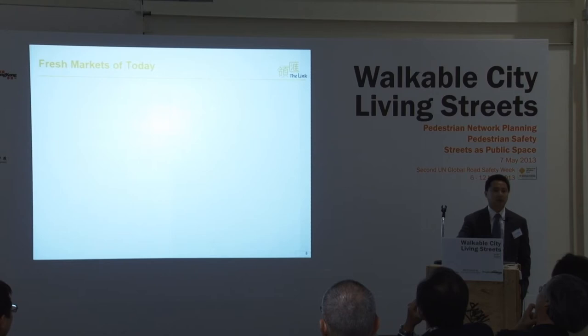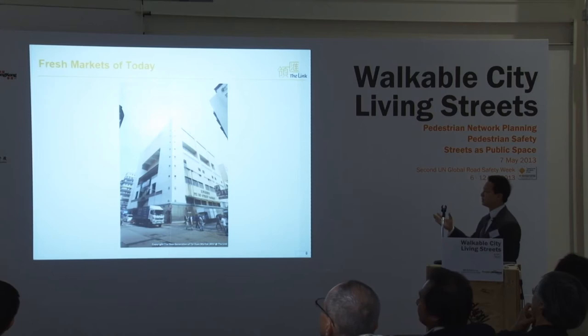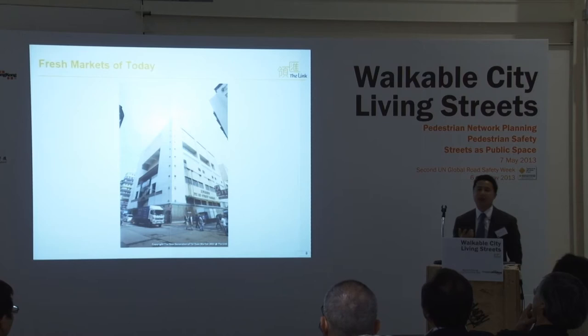Looks the same as what it did in the 1980s. Okay? There's a few adjustments, not much, but in general, the concept of wet market hasn't changed much. Okay? And that's one of the key challenges that we have at the Link. We have about 95 wet markets that we have to work with.